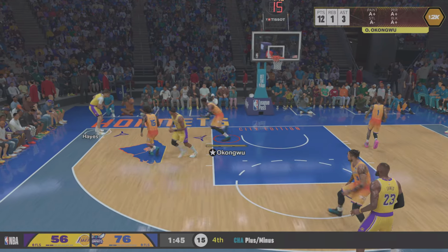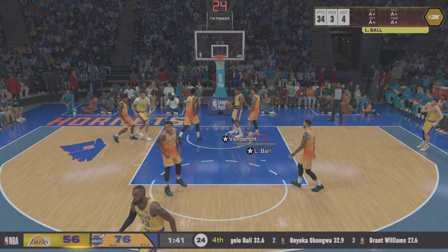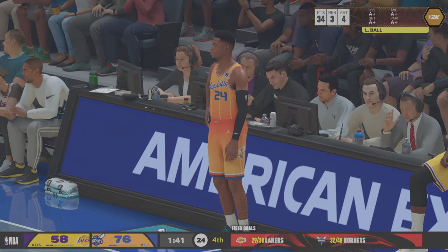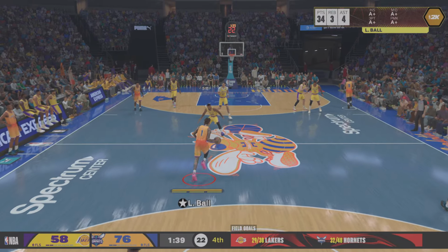And it's Hayes in the corner. Pass to Vanderbilt. Oh, softly lays it in. Boy, they'll take that possession. Nice finish in close. Hornets leading by 18.